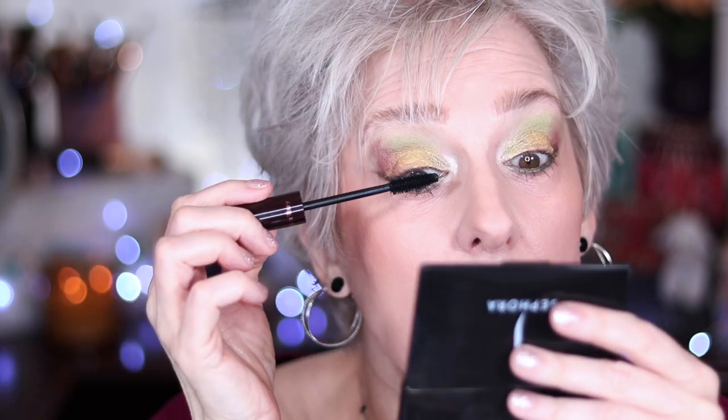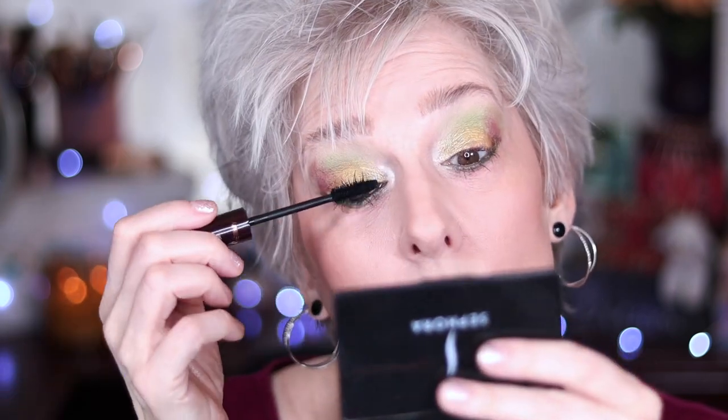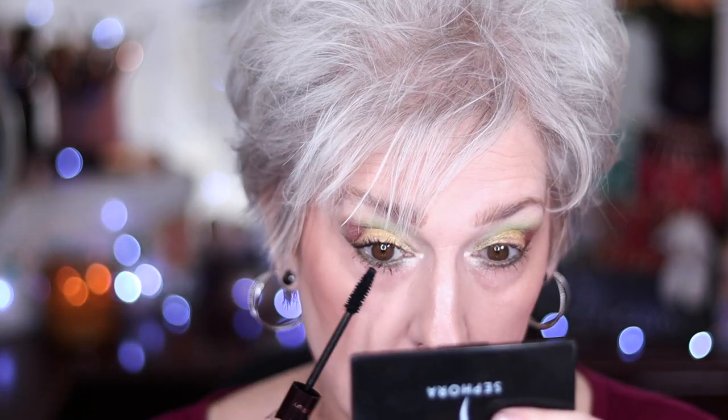All right, let's get some mascara, and I'm going to go for the Charlotte Tilbury Fat Lashes. I think that's what this is called. What do you think?